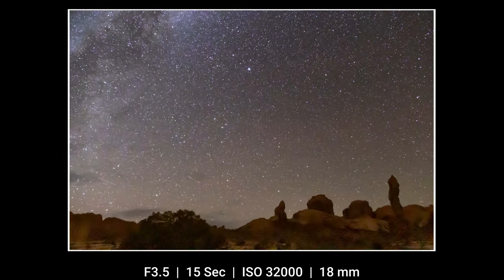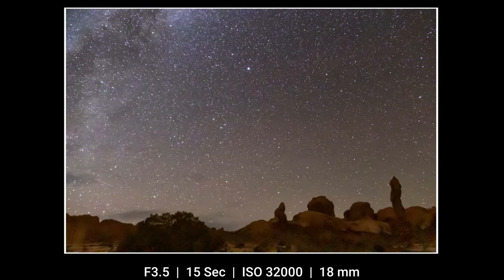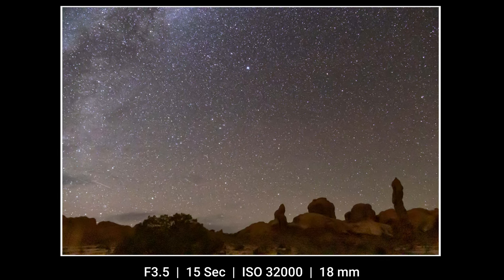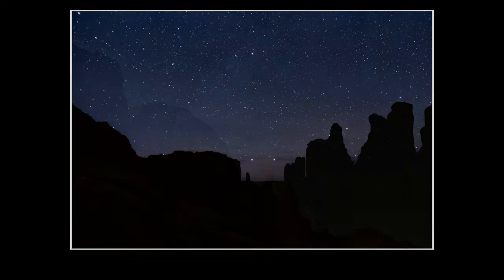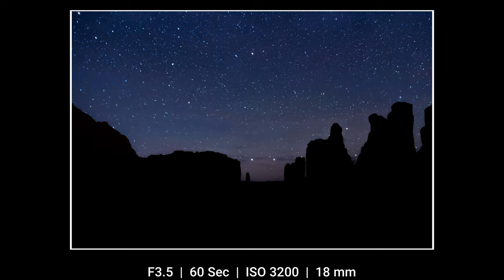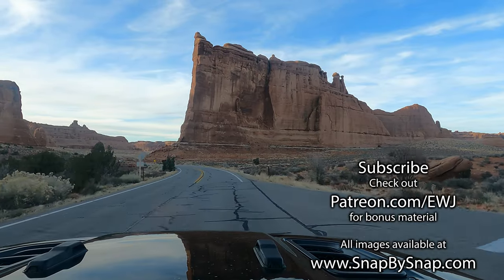Before I sign off, I just wanted to share with all of you what I didn't film. In the darkened night, I came back and practiced some astrophotography. Definitely some room for improvement, but I'll be heading back out into the night once Milky Way season starts to try a new technique that I've been studying. And of course, I'll share it with all of you.